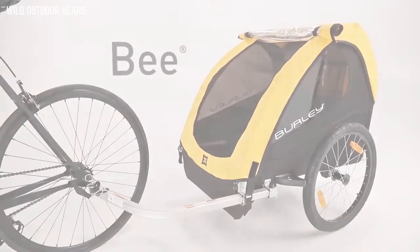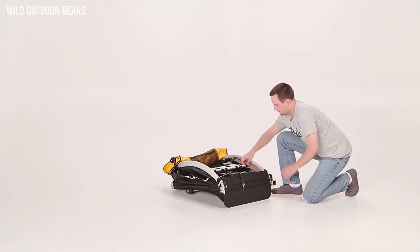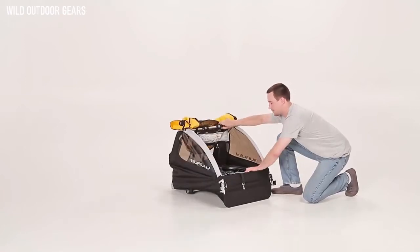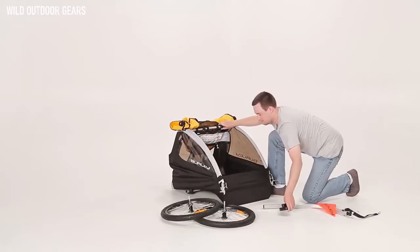The Bee is a bike-only trailer that's not designed for jogging or strolling. Start by removing the contents and locking the trailer in its upright position.